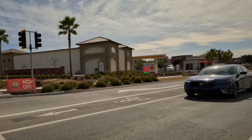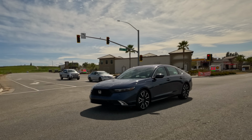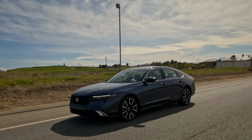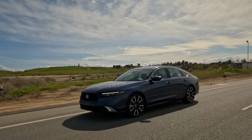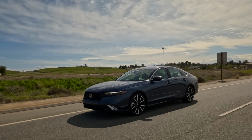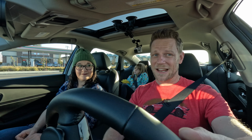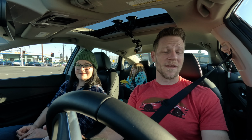As for safety, neither the NHTSA nor IIHS have rated the Honda Accord yet. Honda has targeted 5-star NHTSA and a top safety pick plus for IIHS. Traditionally, that's how the Honda Accord has rated, so I would be shocked if it did not hit those marks when they do wind up rating them.